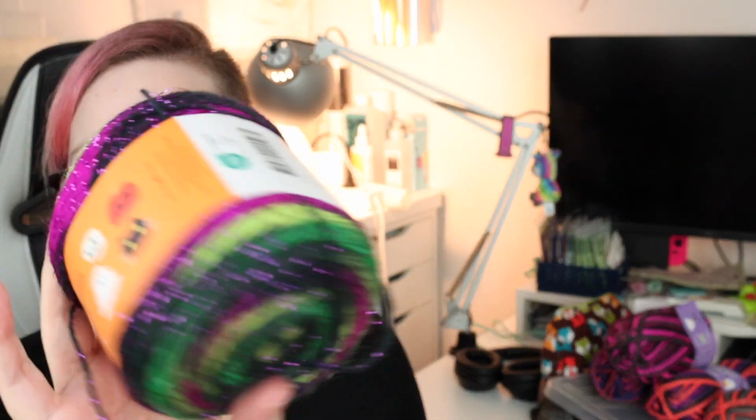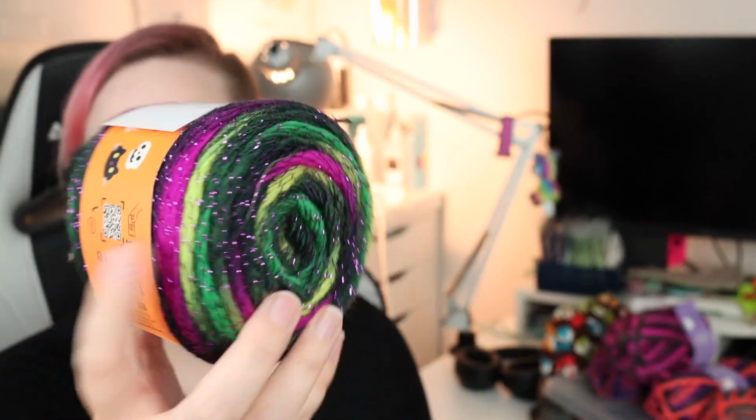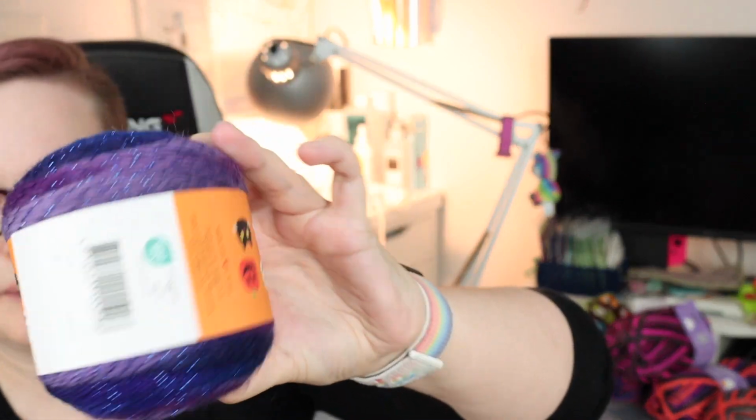I also picked up number 3, which is a green and a purple, like a more pinkish purple. And then I also picked up this, which is just blues and purples, more of a violet kind of tone. So yeah, I went a little bit crazy when it came to Halloween yarns. But now I have Halloween socks for the rest of my life, basically. So that is going to be super fun to start playing with. So that was all of my knitting.